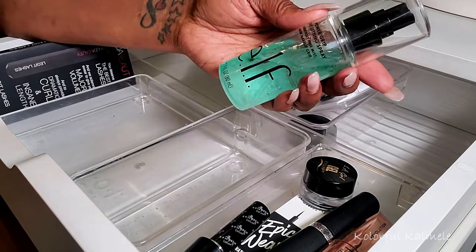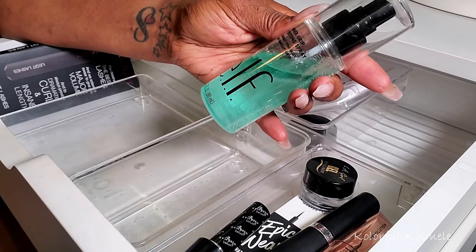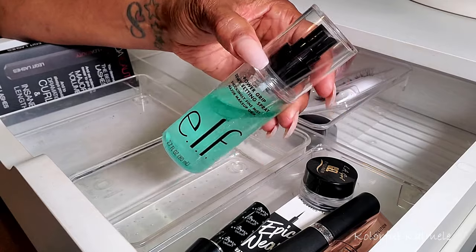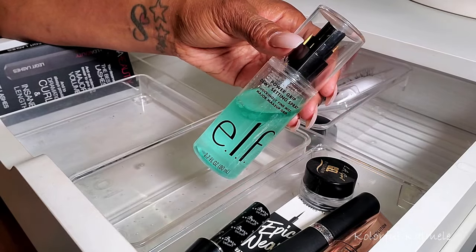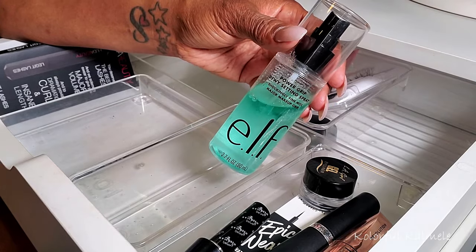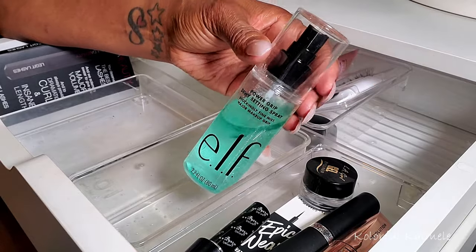This I fell in love with. This is a new favorite of mine from e.l.f., the Power Grip Dewy Setting Spray. Shockingly fine mist, okay? They ain't never lied when they said that. The mist on this is just like when you're walking through those little light misters somewhere and it's super hot and they're trying to cool you down. That's how light this mist is, and I love it.